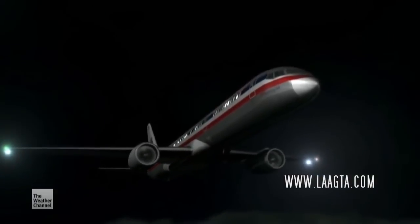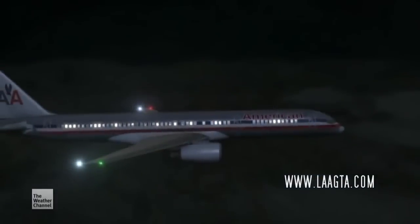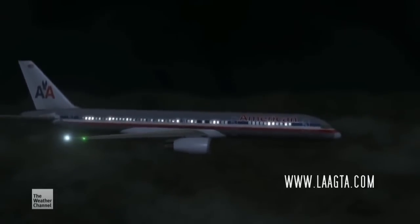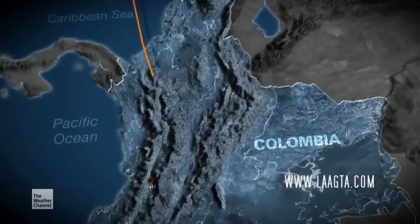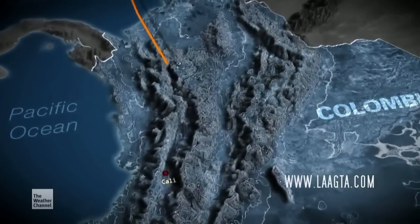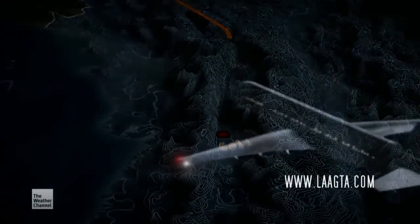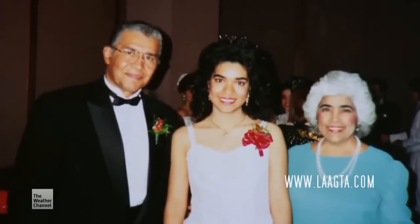December 20th, 1995. American Airlines Flight 965 is about to begin its descent to Cali, Colombia. The Boeing 757's approach is through a narrow corridor in one of the world's tallest mountain ranges, the Andes. 155 passengers are on board, including Mercedes Ramirez and both of her parents. They're eager to be reunited with relatives waiting for them at the airport. And you could just tell everybody was excited because this was a Christmas back home flight.